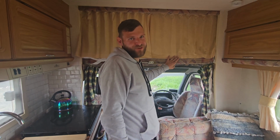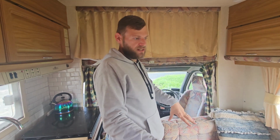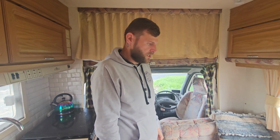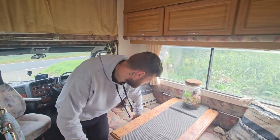Yeah, that is my bedroom. My bedroom gets used for storage during the day. So Andrew's bedding and things go up there, and anything that we need to get out of the road just stores up there really. Then we have our, well, what would you call it? A dining room, I guess.